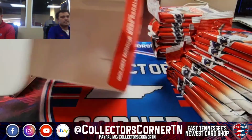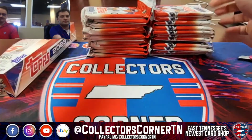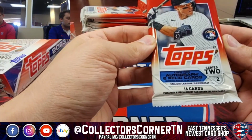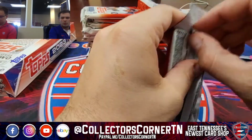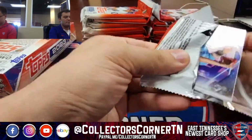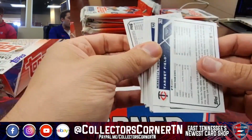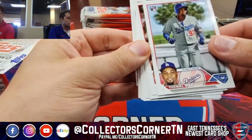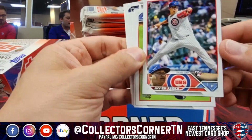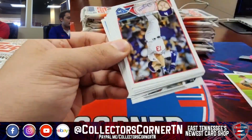Yeah. We got a few numbers, a couple numbers, not bad. Not too shabby. Here's what the retail packs look like. Good luck, everybody. Looking for just one big banger out of there. So, Alek Manoah, Bobby Dalbec, Javier Assad. We saw him come through Smokies Stadium.